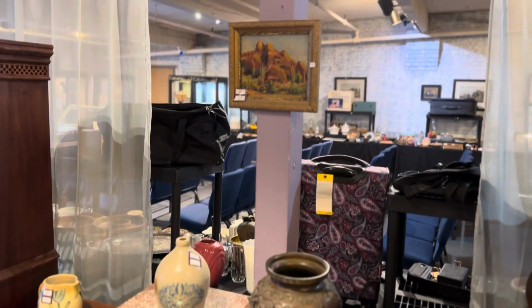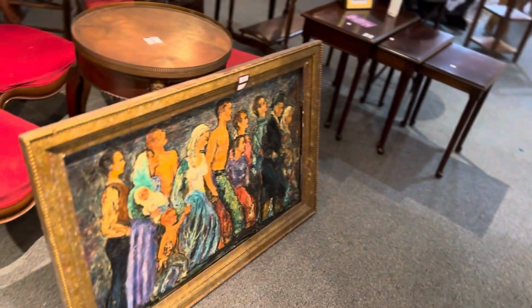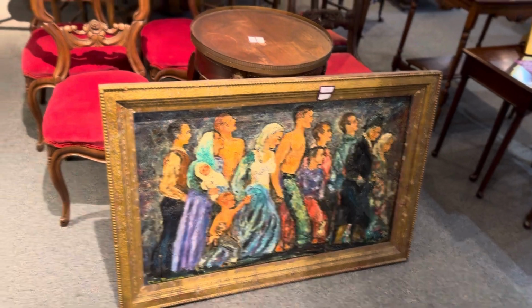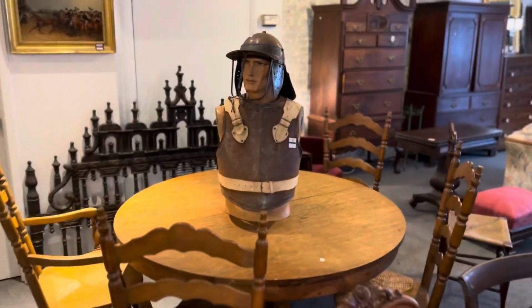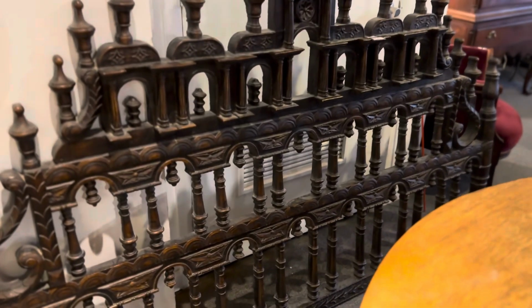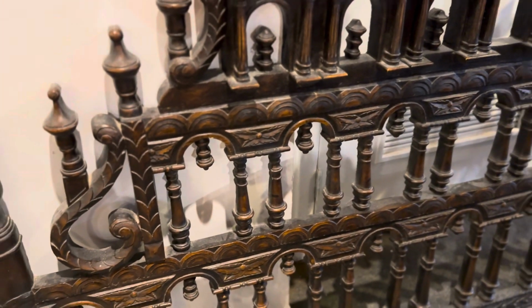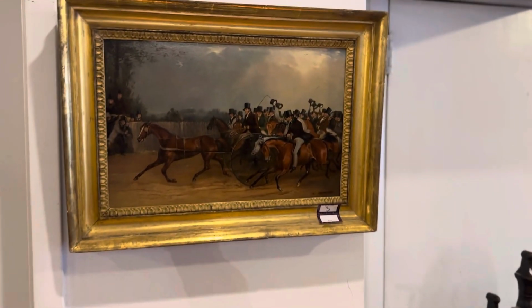A lot of these pieces are Baltimore or Maryland in origin, as he settled here in DC and eventually in Pikesville. Look at that wonderful oil on canvas. Very interesting indeed. As we pan out, that's an interesting piece right there, kind of like a mannequin. But I want to show you this. This was their headboard. Look at the carving on that. Ancient looking headboard. Absolutely fabulous. Of course, you could use it for anything, even a wall hang. That's just amazing.